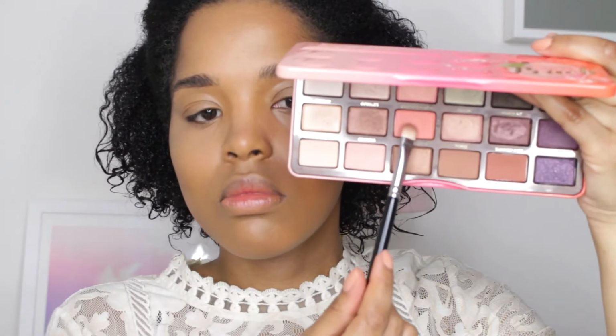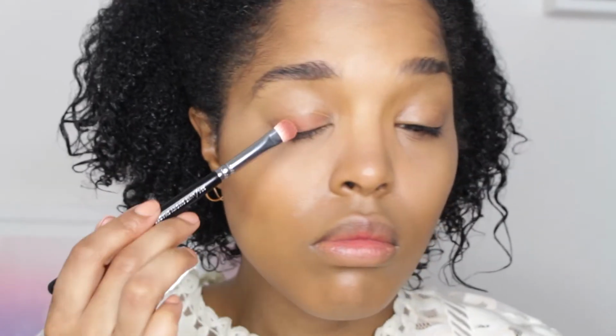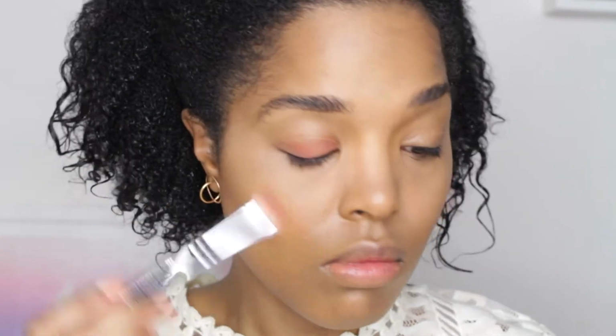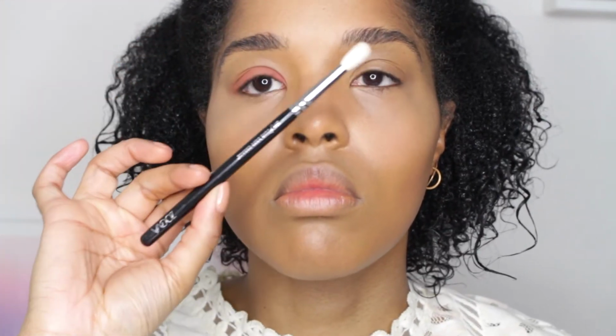So for a shadow, I use the Too Faced eyeshadow palette, and then I took a flat shadow brush by Zoeva and I applied the shade Candied Peach onto my lid, just slowly building up layers of this color to get it vibrant. This color is fairly pigmented, but I kind of just layered it little by little so that I didn't have any fallout.